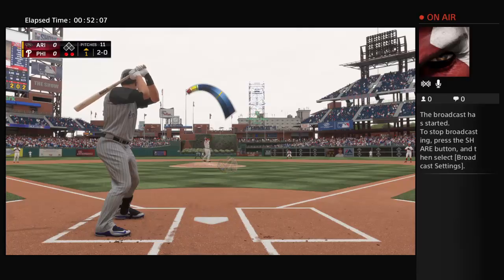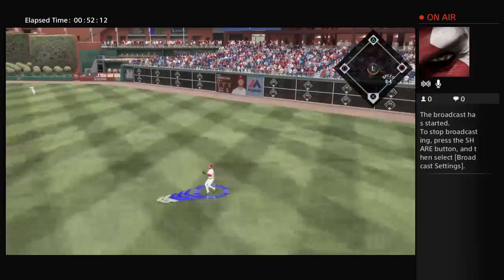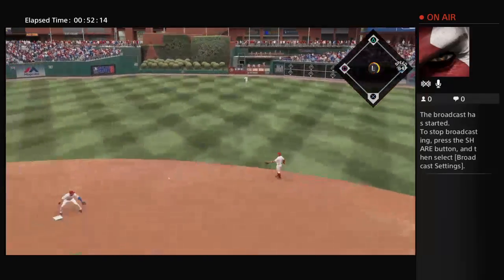And he won't bite at that one either. It's 2-0. Takes this the other way to right. Solid base hit for him, his first of the afternoon.